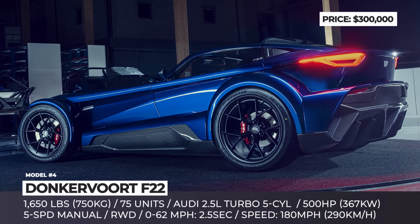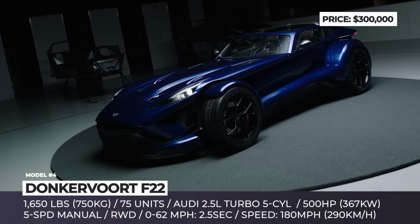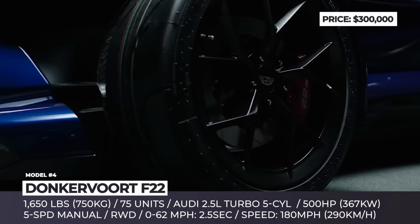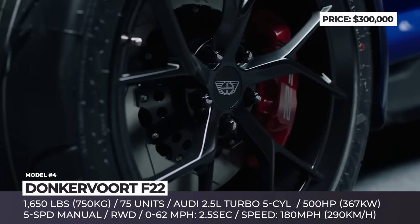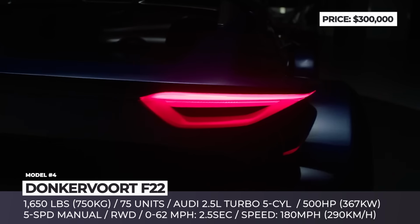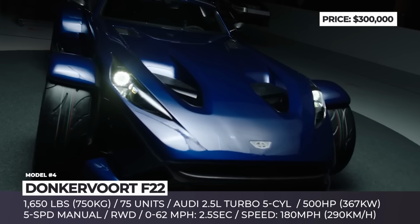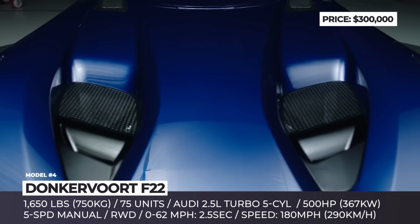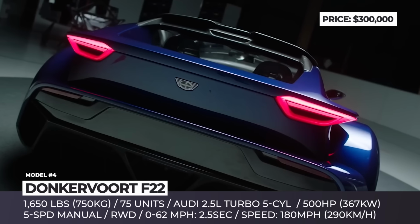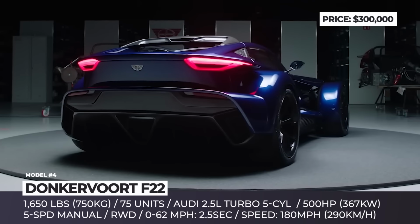Donkervoort F22. The Dutch company has been in business since 1978, making a name for itself as a manufacturer of extremely lightweight performance cars. For 2023, they are taking a step further with the all-new F22 model. It stays true to the supercar nature of its D8 GTO predecessor, but becomes larger, improves on comfort, and promises even crazier driving. The car comes underpinned by a steel tube chassis with the brand's X-Core carbon fiber sandwich technology that ensures 2.15G lateral acceleration at corners.